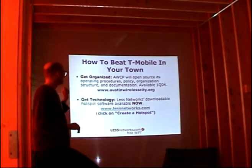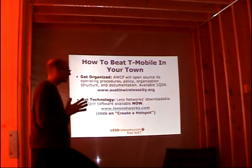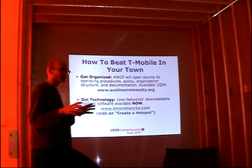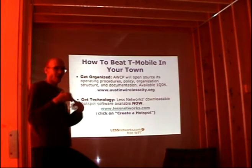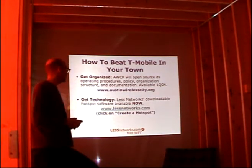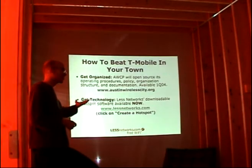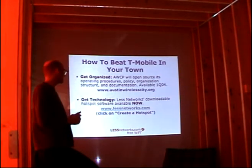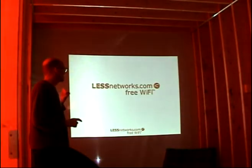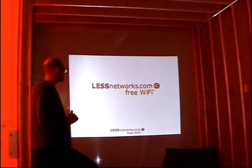And in Austin, the Austin Wireless City Project is actually putting together their policies and their procedures, operating procedures and so forth, that they're going to make available for other wireless user groups if they want to go out and do this in their community. And of course, you can get our software for free at lessnetworks.com. Slide. So that's the end of the presentation.